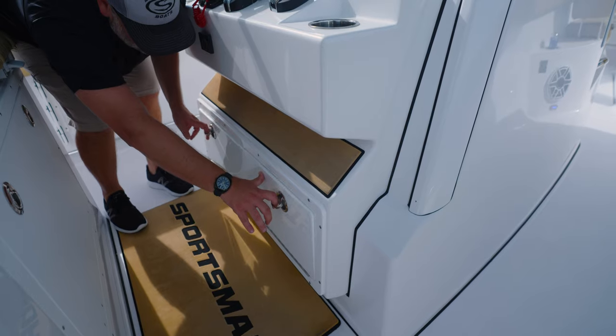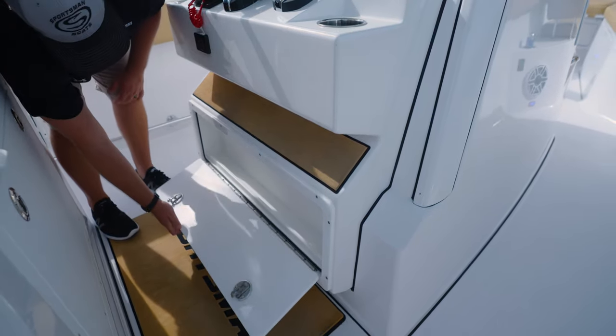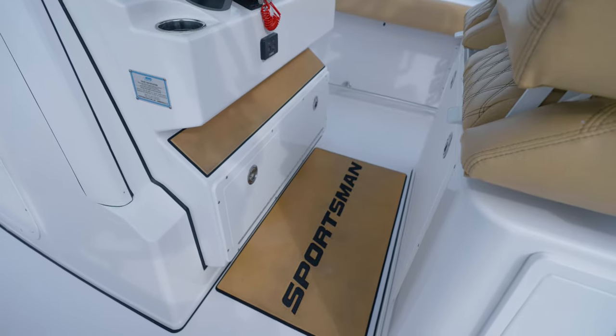Under the helm pod, you will find a large storage box built into the step, providing you ample storage at the helm. To complete the helm, branded anti-fatigue helm pads and foot pads.